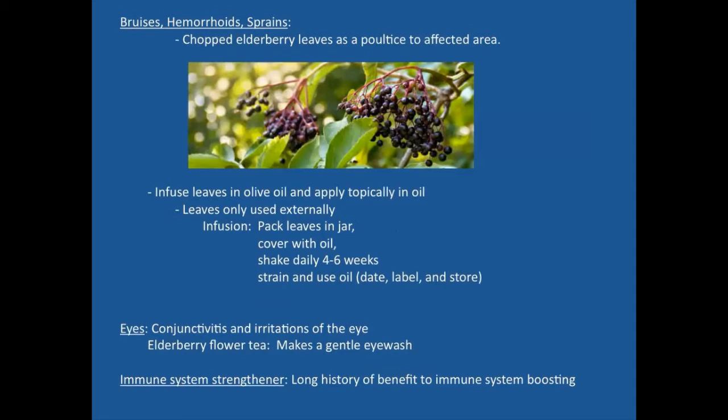So bruises, hemorrhages, sprains, you can actually take the leaves. You can see the leaves of the elderberry here around the elderberries that are in the view here, and just use the elderberry leaves as a poultice to the area that's been sprained or bruised. You can use an oil infusion and apply that oil topically, in replacement of just the leaf poultice. So they use those on an external basis.